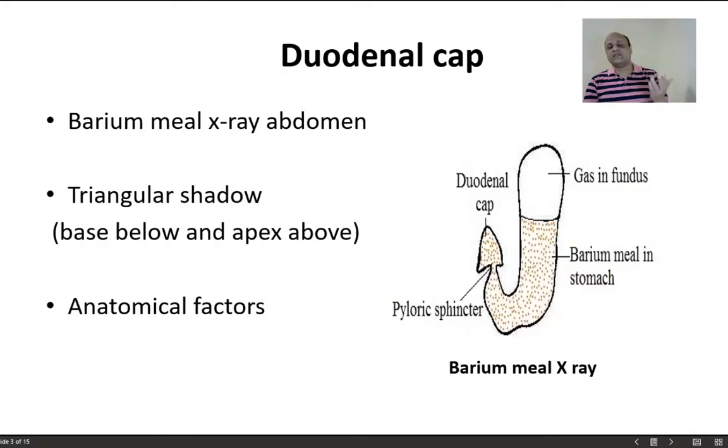So there the radiological shadow will be floccular shadow, what we refer to as the feathery appearance, while the mobile part of the duodenum gives the appearance of the triangular duodenal cap. So you should keep these anatomical factors in mind.